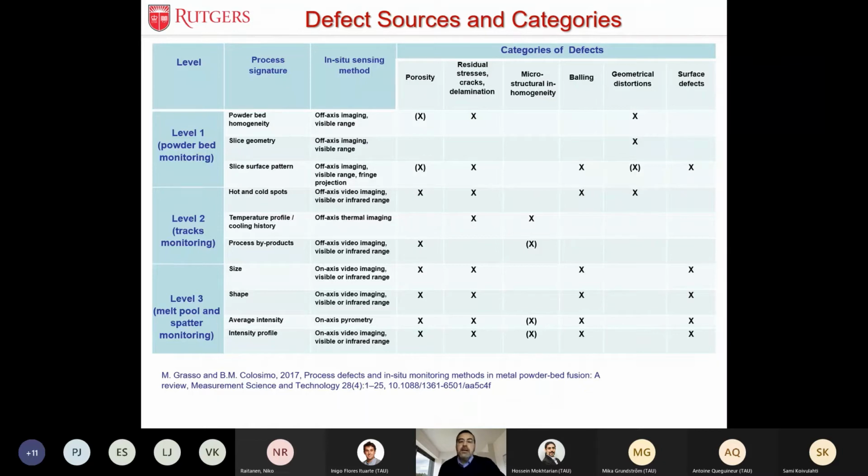Now, defect sources and categories were classified by our colleagues Grasso and Colosimo in the past, and we can look at the level 1 powder bed monitoring, associated process signatures, powder bed homogeneity, slice geometry, slice surface pattern, and its in-situ sensing methods. For example, we can use primarily off-axis imaging, as well as some fringe projections, etc., to do that. What kind of defects can be detected?